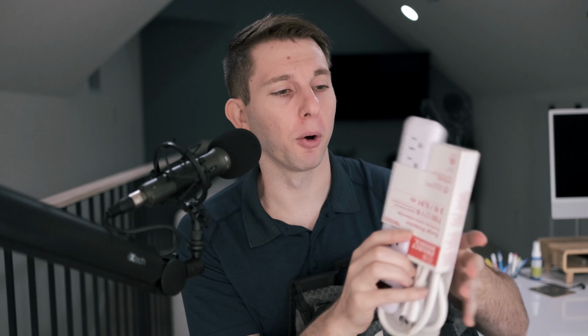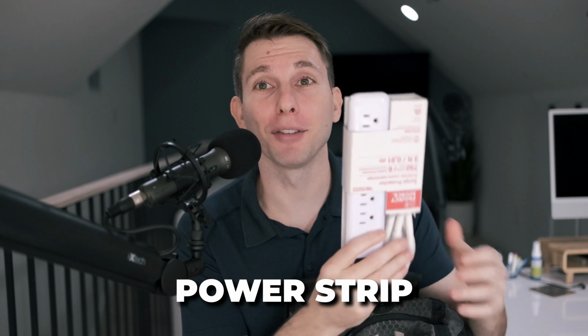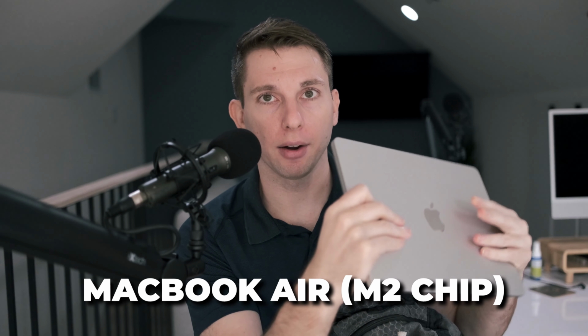And then along the lines of a power source, always, for the sake of paranoia, bring a power strip. I obviously haven't had a chance to use it because I've been powered up before I make it to the courtroom, and haven't had a chance to take off the wrapping around it. But this is always ready to go whenever I'm ready to go in the courtroom. Moving on, we have my, I think it's an M2 MacBook Air.